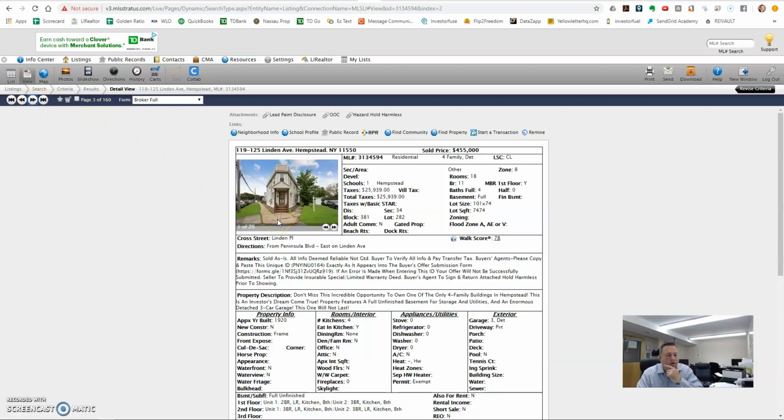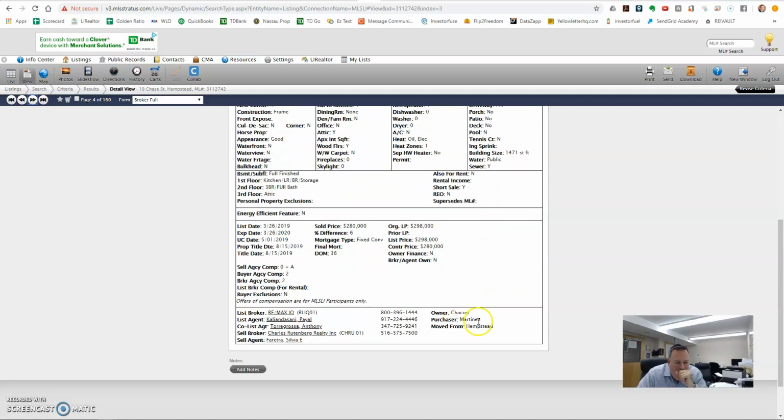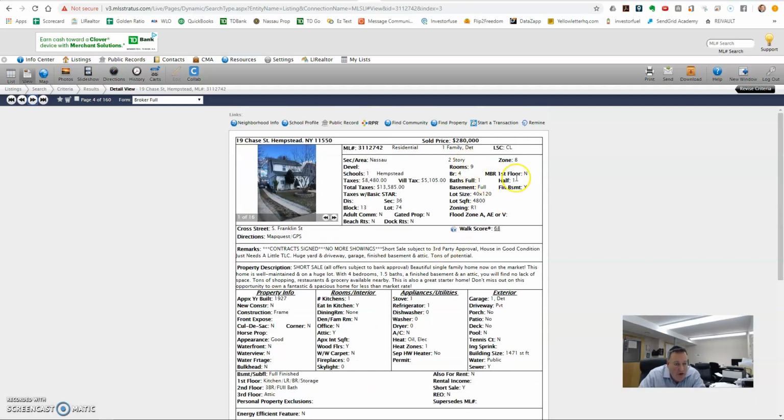Next. This is a 4-family. I'm not even going to use this. This is a short sale, right? A 4.1.5 short sale, and sold for 280. Do I see condition? This is almost always an investor for a short sale, and it's in fair condition. Okay.